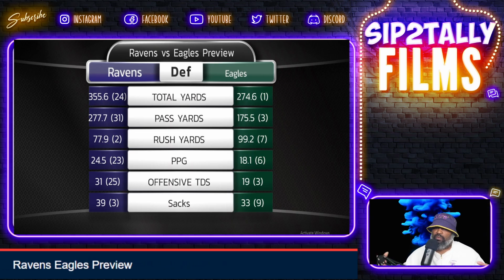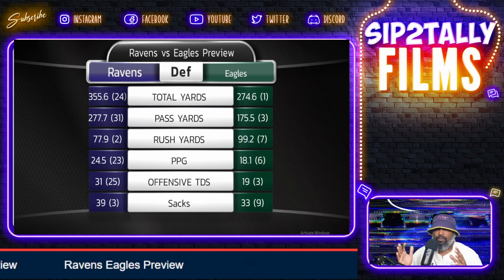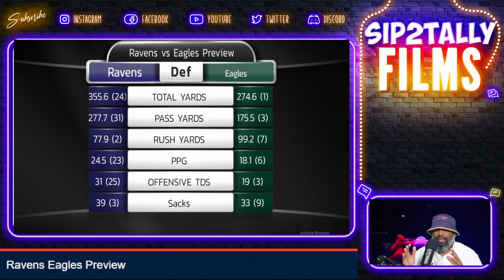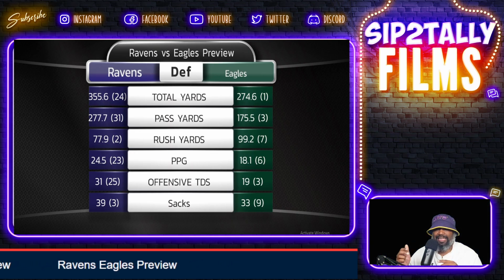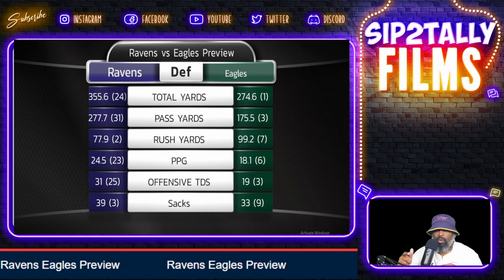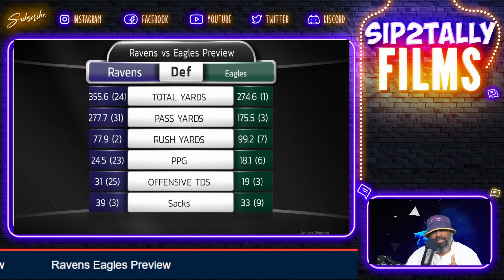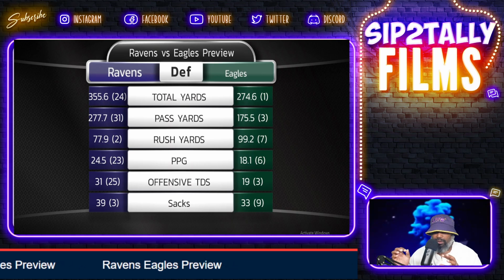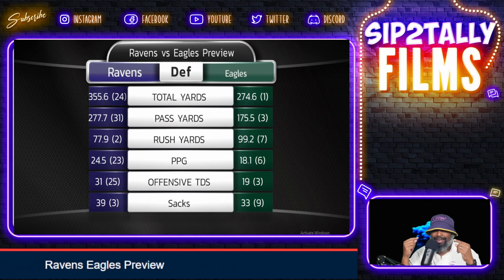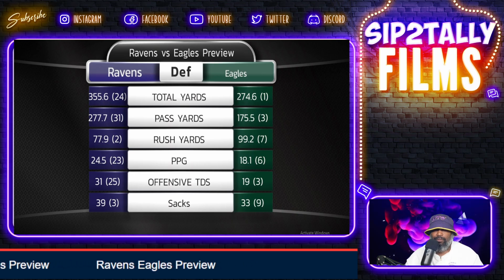So when you look at these teams, this is one of the few games where the opposing team has the majority of the better team numbers. So on paper, the other team should win. On paper, the other team should win. But I've got some things in my mind that are going to counteract on paper. But we'll get to that later on in the episode.